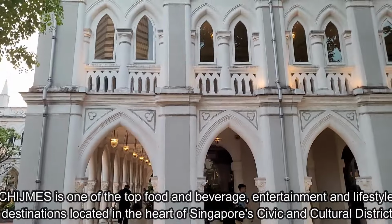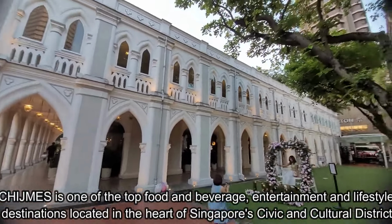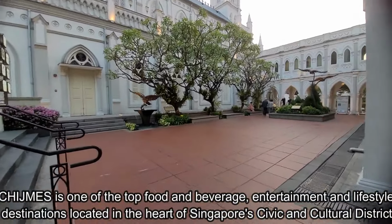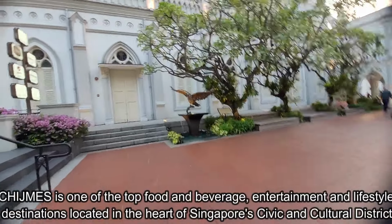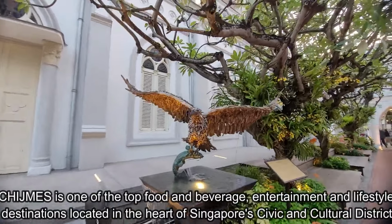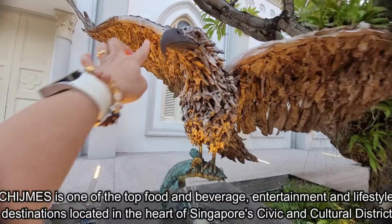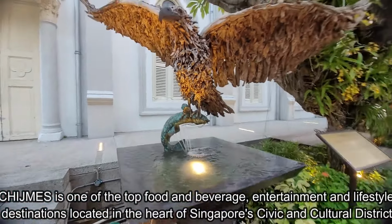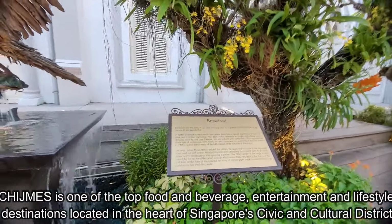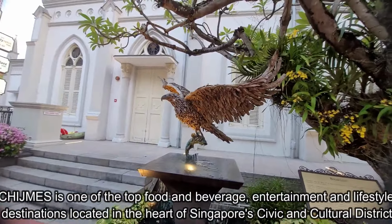So this is the CHIJMES building. It looks like an eagle, but this is not a real one. See, yeah, it's not a real one. It's a display. Breakfast tells the story of an early morning crack of the glorious white-bellied sea eagle. So this is the sea eagle.